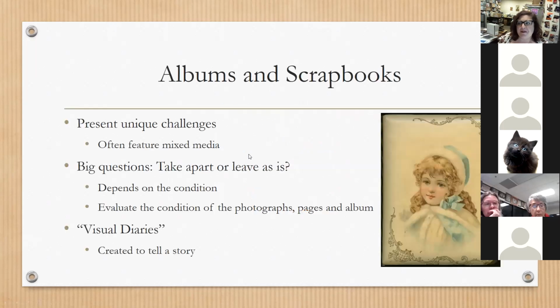First ones, albums and scrapbooks. These often represent a unique challenge, because they often have mixed media inside of them. So the first big question is whether to take them apart or leave them as is. And that kind of depends on the condition of the album. So evaluate the condition of the photographs and the pages of the album.